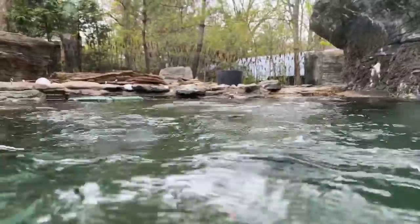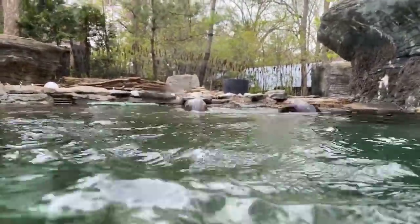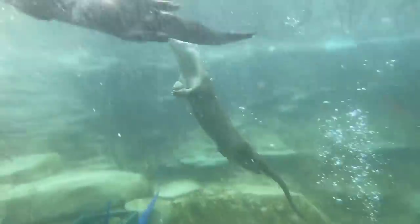We have a question from Alex. Alex wants to know what their favorite food is. Sugar's favorite food is probably hard-boiled eggs, and we'll give her one of those in a little bit. And Wesley, he doesn't really care. He'll eat everything pretty much any time of the year. They do like it when they get live fish. That's a special treat. Unfortunately, we don't have any of those for today.